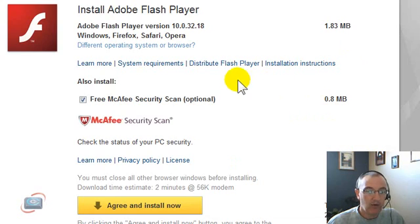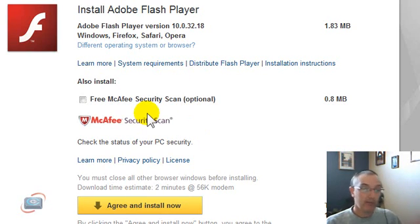Click that. And over here you're going to uncheck, you don't want any of the extras they try to give to you. You're going to uncheck that extra, click Agree and Install, and you will want to do that for any browser you're using. If you're using Internet Explorer, go to adobe.com, do it there. If you're using Firefox, do it there. If you're using Chrome, again, go to adobe.com and download the Flash Player there, because each browser has a slightly different version that works with it.